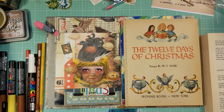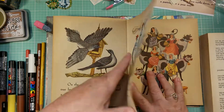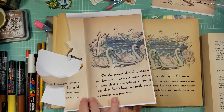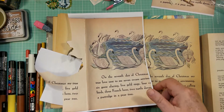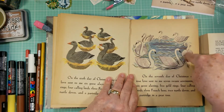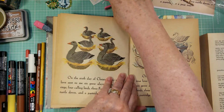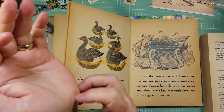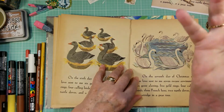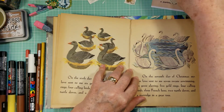So I went into my magazines and my book, and I did make a copy of this page, one that was more centered, and I decided to fussy cut out the image of my 7 swans a-swimming. And then I went to my magazines, and my first thought was I want to find a martini glass and have the swans swimming in the martini. But I was not very successful. But I did find some images that I liked.